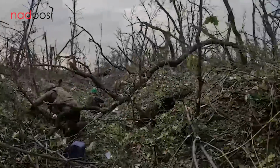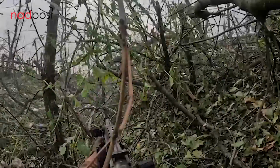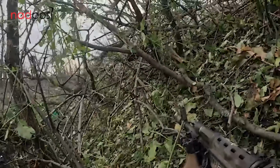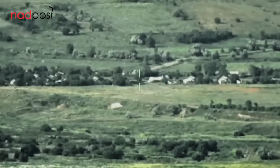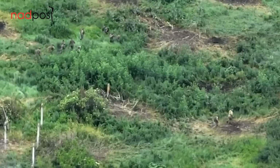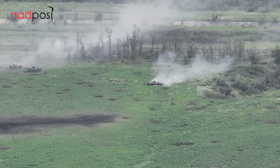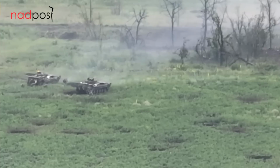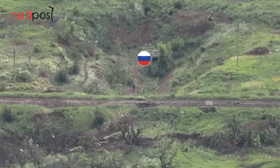The assessment comes as Alexei Danilov, Secretary of Ukraine's Security and Defense Council, provides an update on the Kyiv counteroffensive, which seeks to weaken Moscow's forces and retake Russian-occupied territory. The Russian military blogger also said that Ukrainian troops had attacked Russian positions near Melitopol and attempted to attack Berdyansk in the Zaporizhzhia region with British-supplied Storm Shadow cruise missiles.